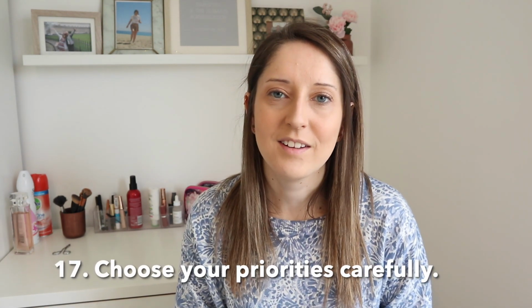Next up is to choose your priorities carefully. So this is about how you're using your time, what you're allocating your time towards. Know whether or not your relationships are mutual and think about what is benefiting both of you or just you, and prioritise things according to your needs.